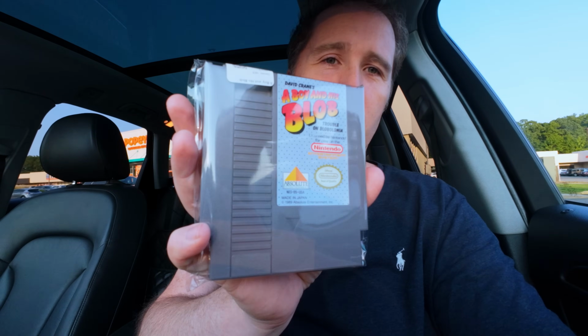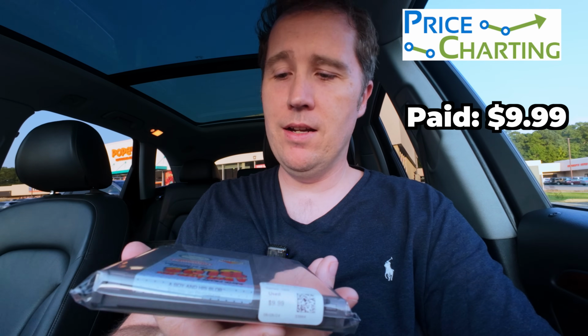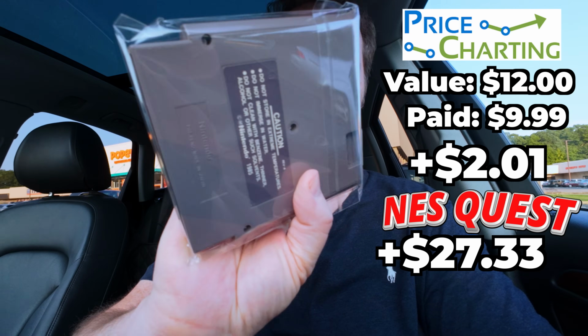All right, so I guess going to the Game Exchange that was further away worked out because they definitely had a few things I hadn't seen. So not a lot, but the prices were good. I can't complain. I haven't double checked it, but A Boy and His Blob is a game I've heard a good bit about. I hear the graphics are bad, but the gameplay is good. $9.99, super clean copy, just very clean. Can't complain about that. And then another game.